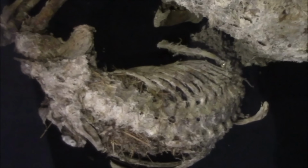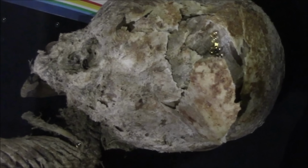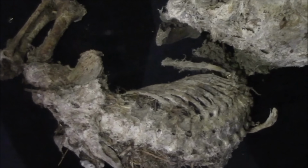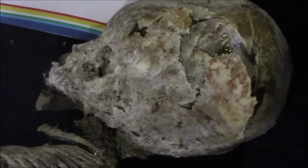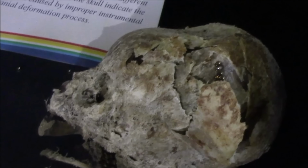So in terms of the anatomy, the number of ribs are normal? The number of ribs I counted were, let's see, 2, 3, 4, 5, 6, 7, 8, 9, 10. There were 12 ribs on this side. So that's normal. The pelvis looks normal, the femur looks normal, tibia and fibula look normal on this side. The jaw is displaced, but looks normal, no teeth.